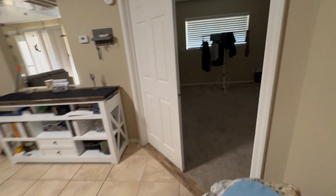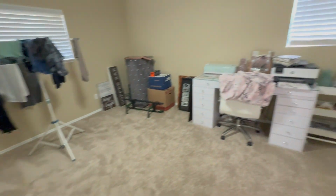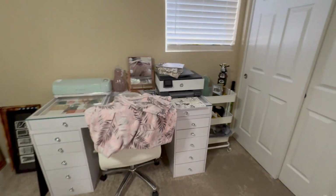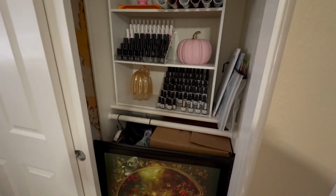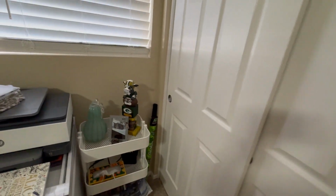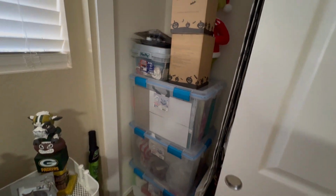On the other side of that is the second bedroom, which is kind of our stuff. My vanity's here. See, the printer's over here, just temporarily until the holidays are over. This is all of my stuff. I have some of my Cricut stuff, my nail stuff, my Alice in Wonderland stuff. And on this side is gonna be all the decorating stuff for the holidays. My tree's up there. It's a little cramped, but it works out.